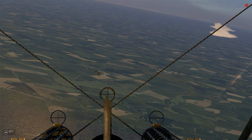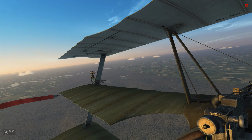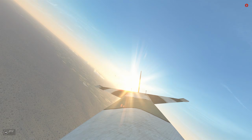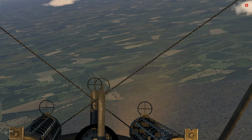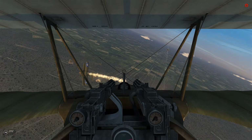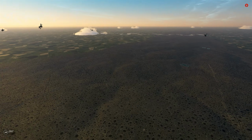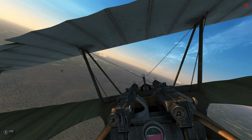It's a Camel. Flying right by us. I'm gonna try to get into this and save one of my friends here. Looks like that Camel's going for the rest of the formation. Another SE5 got him in the radiator. Hello. Yeah, radiator hits are no joke, so I don't think that SE5 is really going to last much longer.